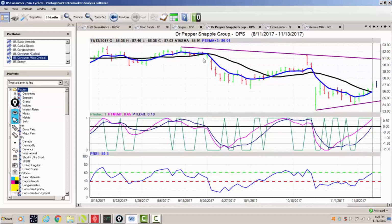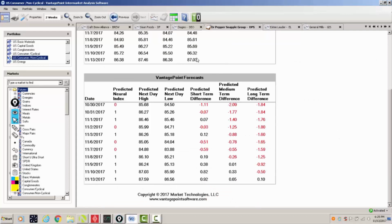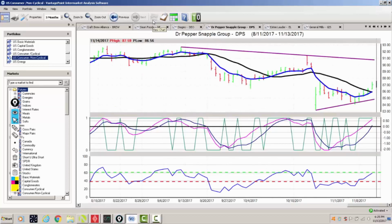So from here, guys, all we have to do is go into that all-important daily report from VantagePoint to fine-tune our entry point. So at 87.03 with our close, we're looking for a minor pullback tomorrow to 86.56. We're then going to target 87.59. Now once again, we've got new trend line support coming in at about the $85 per share mark, a little below there, about 84.70. Make sure all stops are below 84.70, and ultimately we would be looking to target back towards the $91 per share mark.